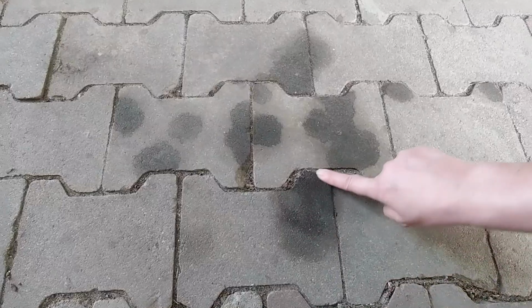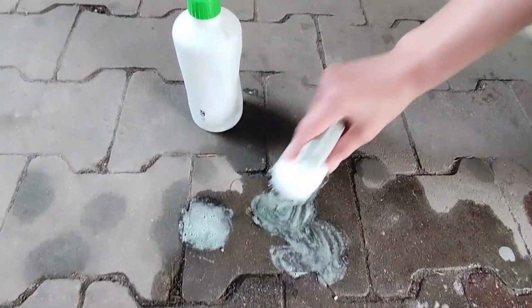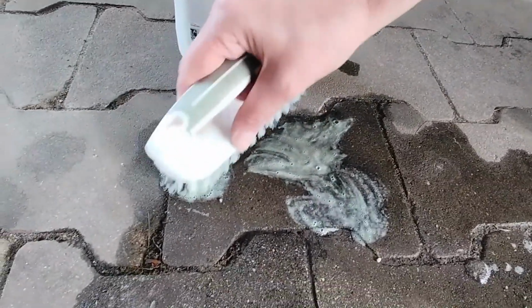Pour this liquid on the paving stone. The oil stains will disappear. This trick costs pennies, and the driveway will look like new.